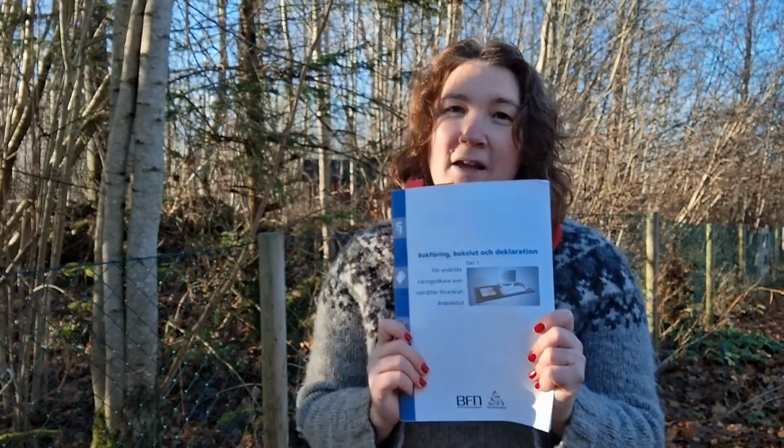If you are a sole trader, then we can keep looking at this brochure, and if you run a limited company, then we need to look at some other places where we can do our annual report.